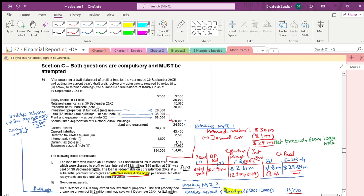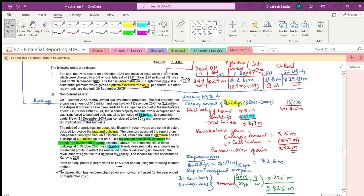35 is the book value, and accumulated depreciation is 20,000. This is the book value, this is the accumulated depreciation. It comes to 15 million. Fine, good. The proceeds have been given.